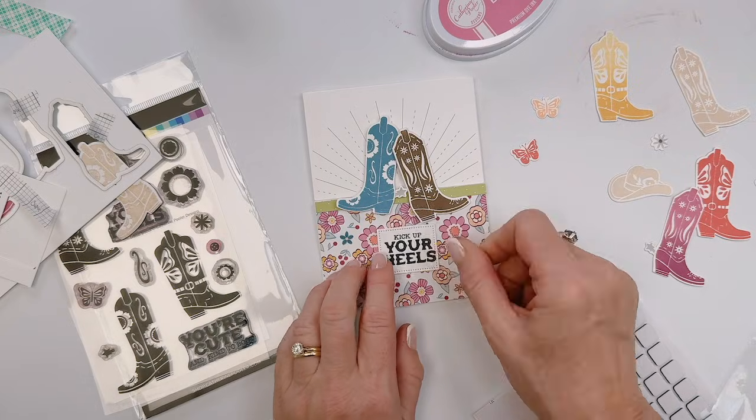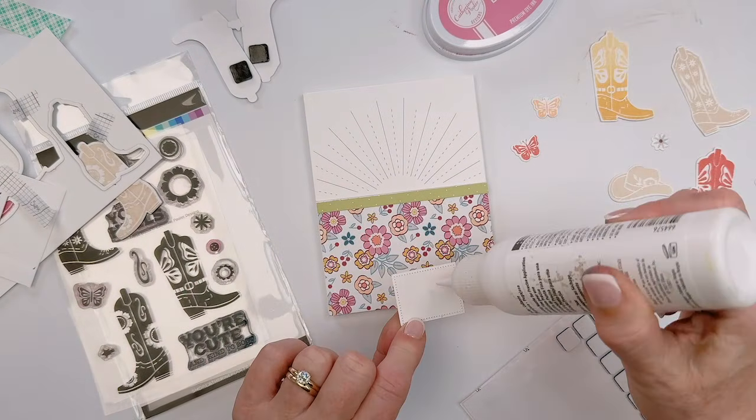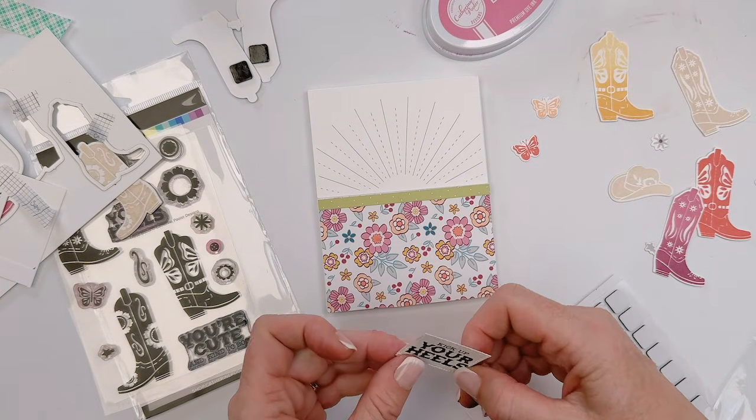And I think, let me put this here first. Oh, and the heels are kicking. One of them should be kicking. Yes. I also think a circle sentiment would be really great too.